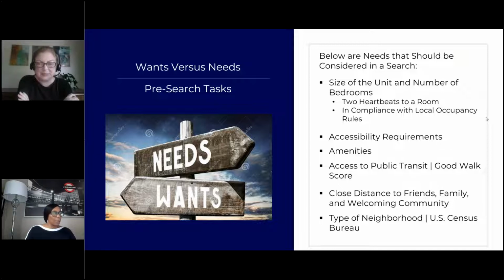These are standard needs. The size of the unit. When considering the size of a unit, the number of bedrooms to search for, make sure you know the family size complies with the local occupancy limitations, because that can be an issue. We used to go old school. The best practice was 2 heartbeats to a room, but that has changed now that we have larger families.